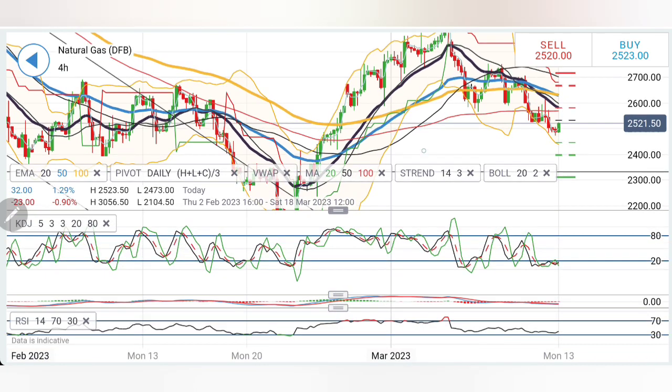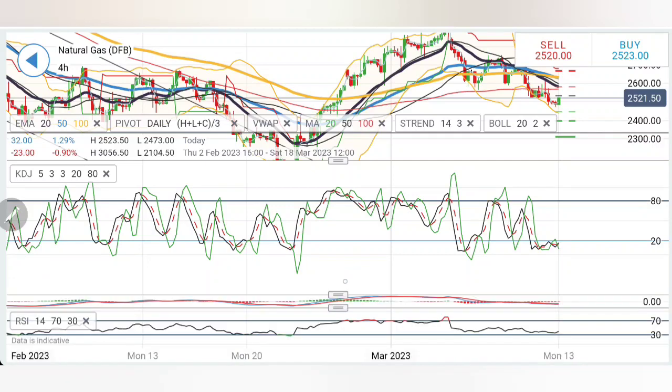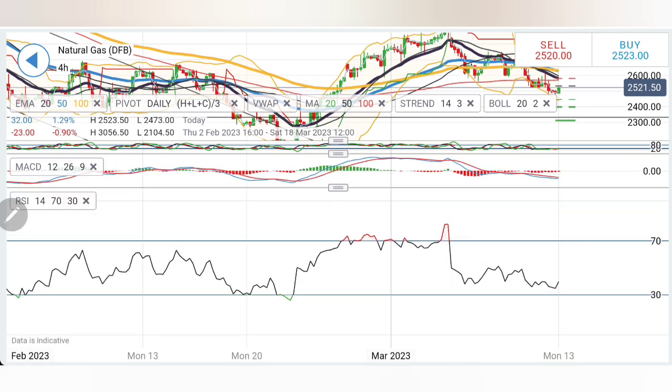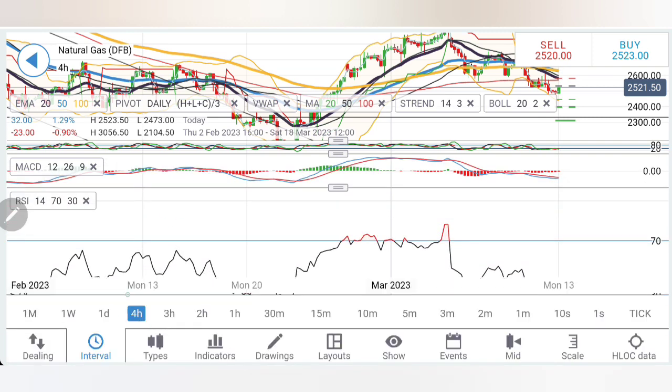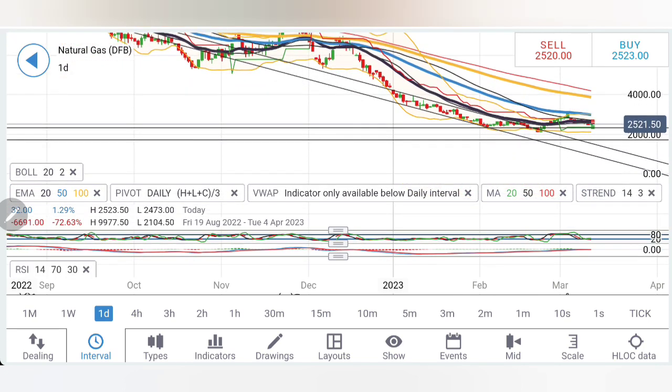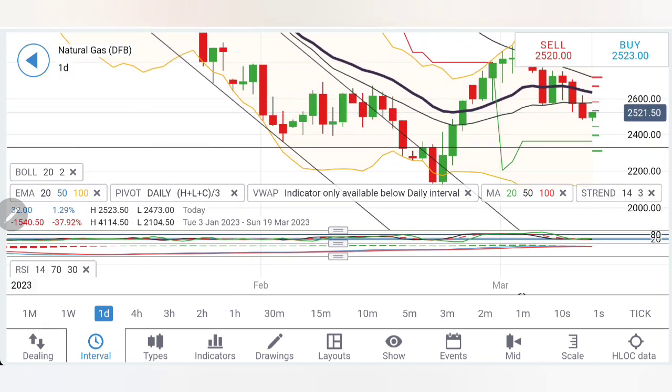And now if you look at the stochastic, this was trading oversold, a possible recovery can be seen. The MACD is trying to converge crossover for a buy entry. RSI also trying to look upwards, trying to trade bullish. And if you look at the daily charts, now look at the daily charts here.